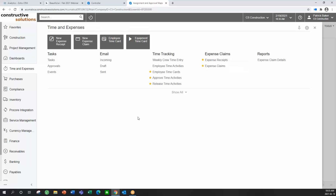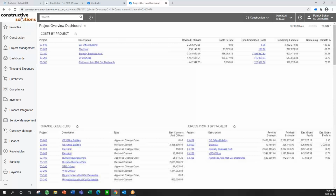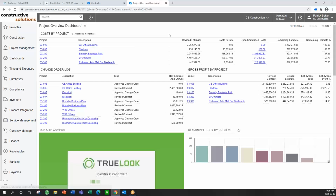So instead of cutting checks to pay your vendors, you're creating a file that's uploaded to the bank, and the bank is distributing the funds, and Acumatica is automatically sending a unique remittance to that vendor, letting them know which invoices are being paid on which day from which bank account. Same with employee payroll and sending out pay stubs. All of those capabilities are available within the system. Whenever I identify and move to my icon, it's always going to bring me back to my main dashboard.